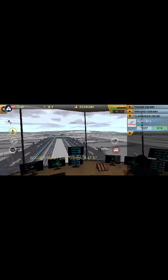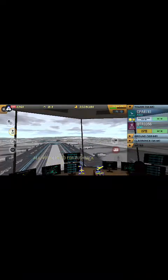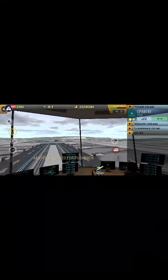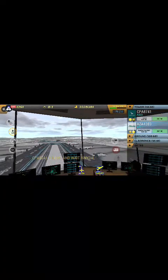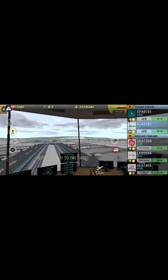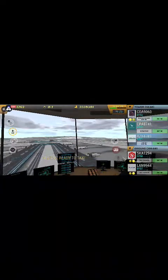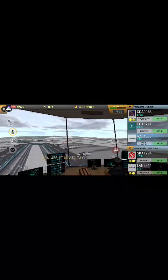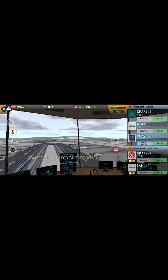Brook clearance, good afternoon. Europa 1455 ready for pushback at Bravo 7. Europa 1455 cleared for pushback. Cathay 8741 line up and wait runway 34, left. Alitalia 583, line up and wait runway 34 left. Brook ground, Qatari 3356 taxi to the gates. Cathay 8741 cleared for takeoff runway 34, left. Brook ground, Europa 1455 ready to taxi. Alitalia 583, cleared for takeoff runway 34 left.